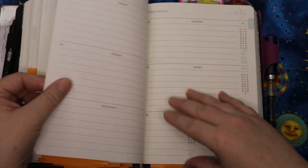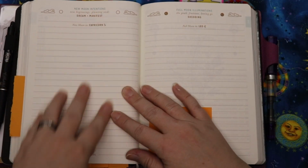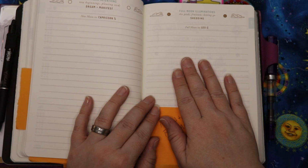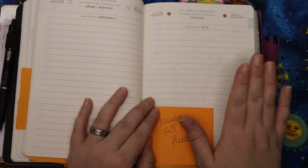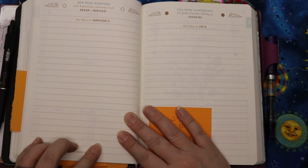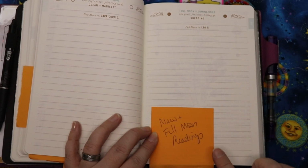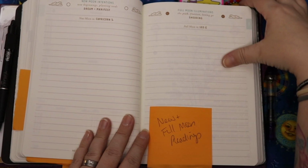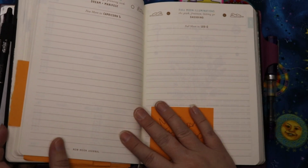And finally, this is what also really excited me about this particular planner: for every month you have a full page for new moon intentions and a full page for full moon illuminations. This is perfect because I can do my new moon in Capricorn tarot spread and journal it here, and my full moon in Leo tarot spread and journal it here. This really excites me because I would normally be squeezing that into a different insert. So that's how I'm going to use this planner. That's the goal. We will see.